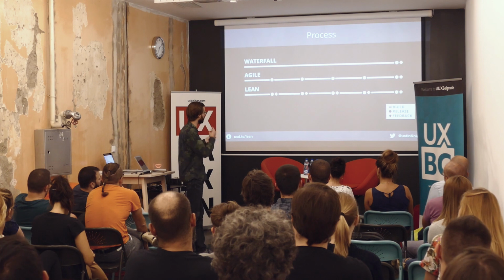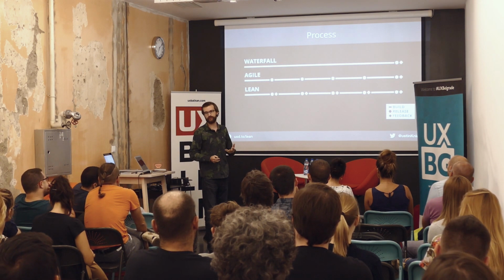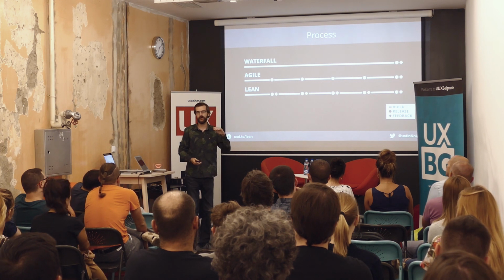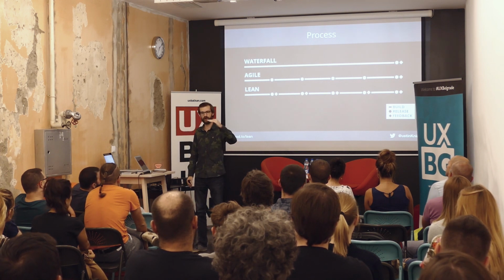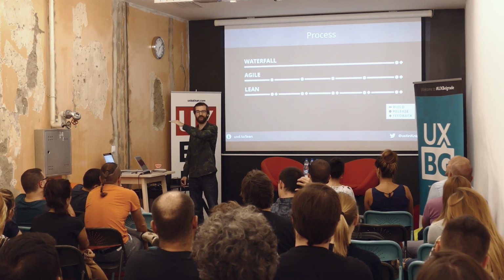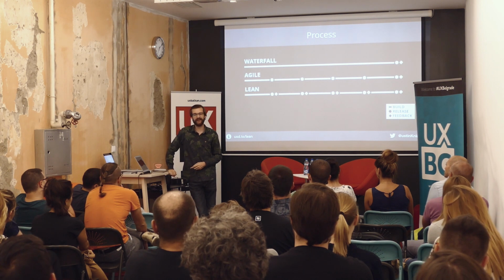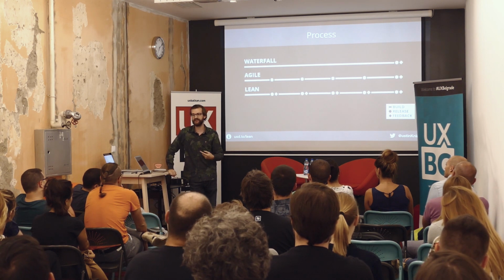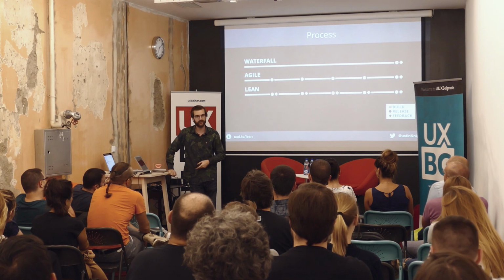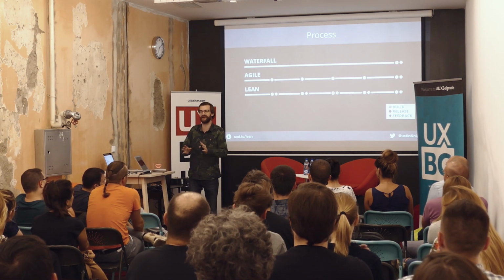If we were to compare lean on a timeline with other common processes, we'd find that in waterfall, we're commonly going to be building for a long period of time. Maybe that's 3, 6, 8, 12 months in some absolutely terrible cases. And then after we've built everything and we've been seeking perfection this entire time, we're going to release it and then we're going to forget about it. That's the end of it. We've already moved on to another project.